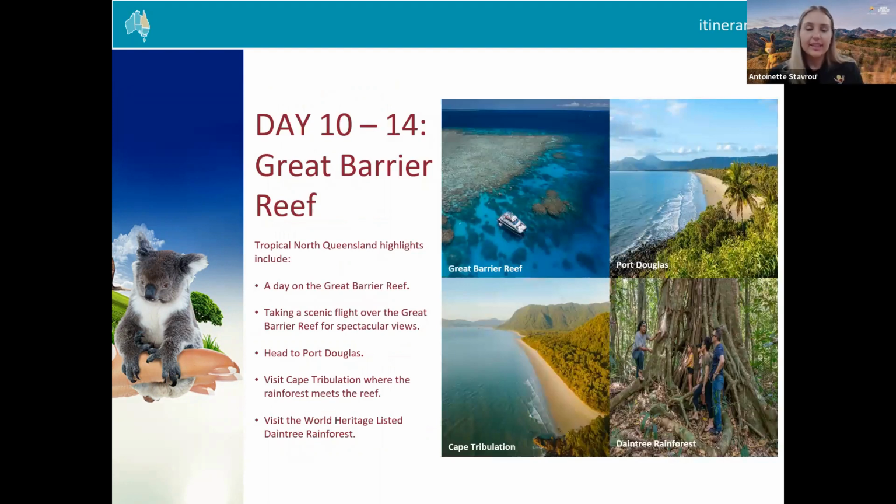And then day 10 to 14, you can head to the Great Barrier Reef, or you can fly direct into Cairns and then visit the Great Barrier Reef whilst you're there. You can spend a day out there, take a scenic flight over the Great Barrier Reef. You can head to Port Douglas. You can visit Cape Tribulation, which is about 5 hours north of Cairns, or you can visit the World Heritage listed Daintree Rainforest.